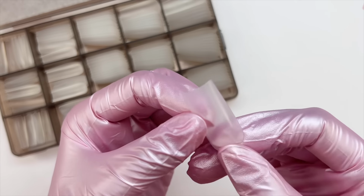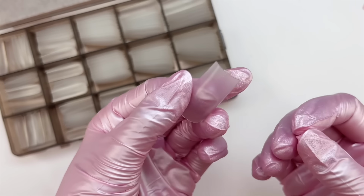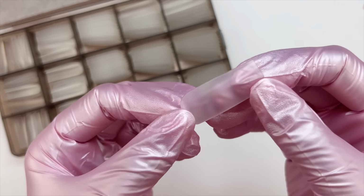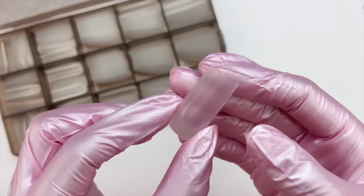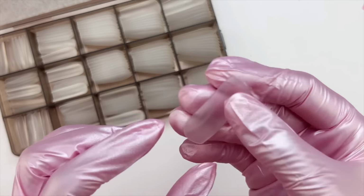Looking at this nail tip here, I'm thinking that if you do have larger nail beds, then more than likely these nail tips would be large enough to fit you, just by looking at how big this size 0 is. Again, I can't really say for sure though. I am hoping they do have the measurements available, that way you guys do have access to that. But overall, these nail tips are really nice.